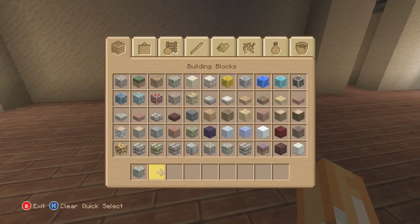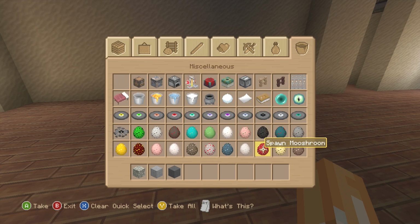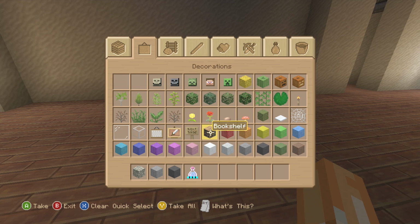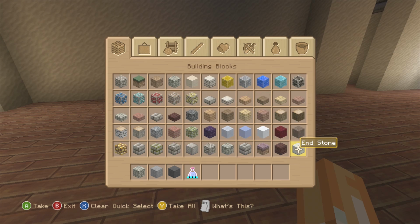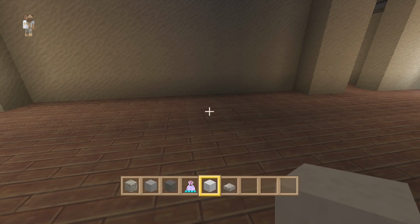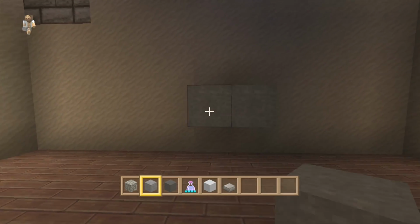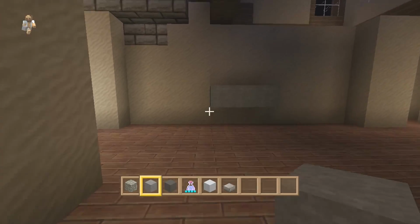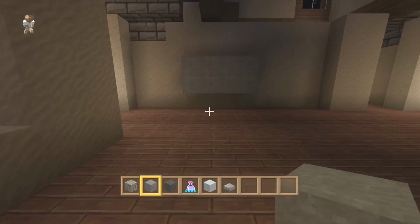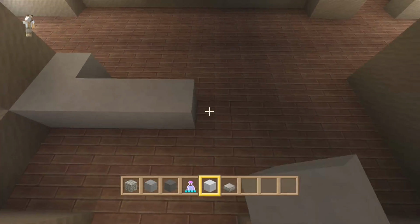So let's start with our TV like usual. Our living room, we will need gray and black. Our swiftness is almost run out. What do we want to use? Let's use snow for our couches. And so the TV we can put here using our gray wool. We'll make it a 4x2. Just like that.